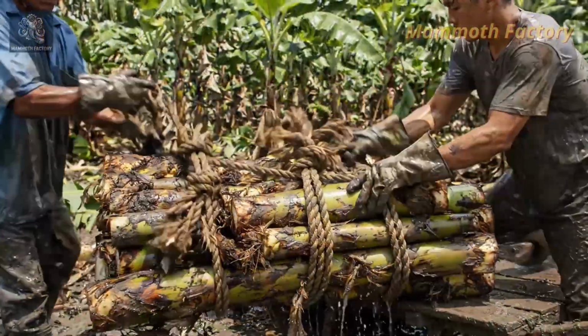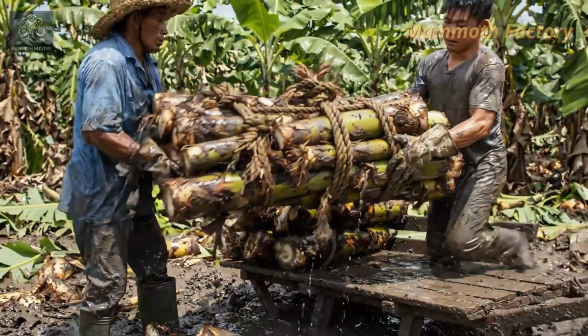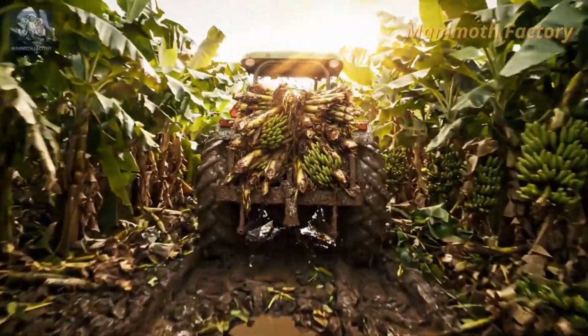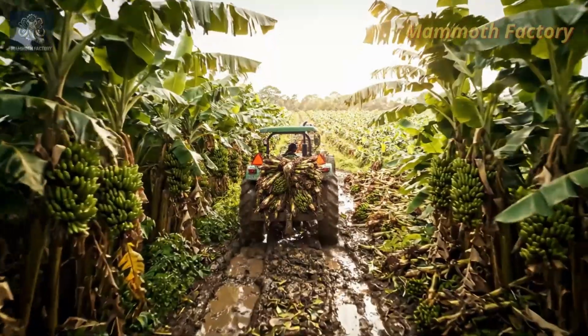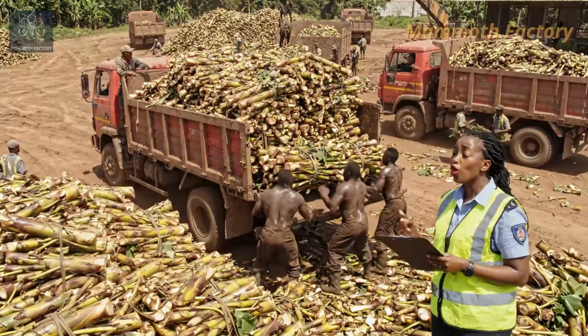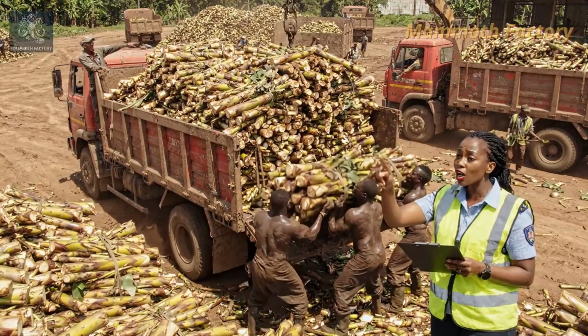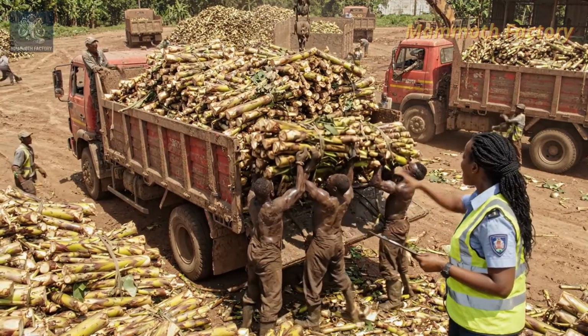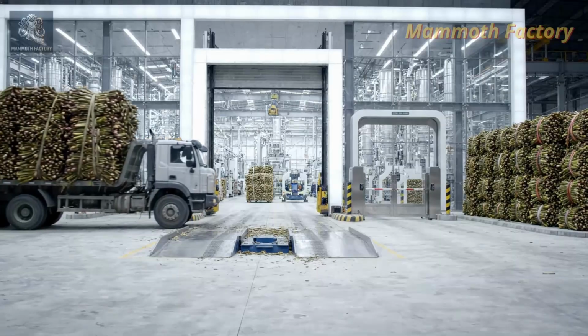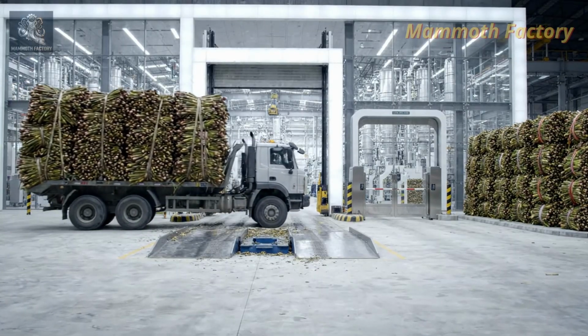The journey begins with sorting what the field no longer needs. From plantation rows, the stems move toward collection, giving the raw material its first sense of supply chain movement and commercial direction. What would rot in the open is now cargo. At the factory, waste becomes inventory.